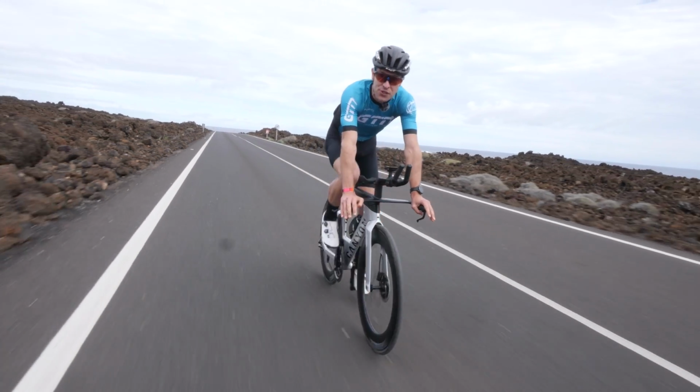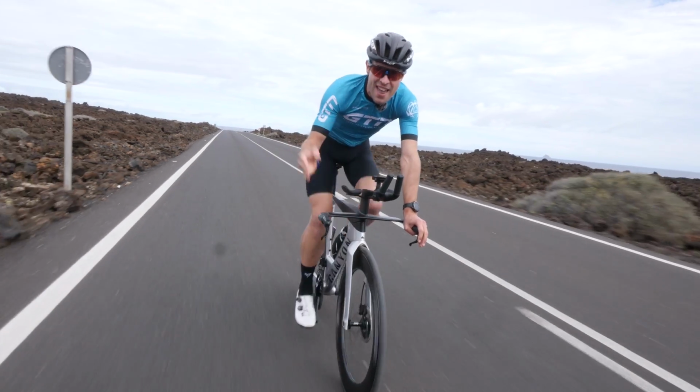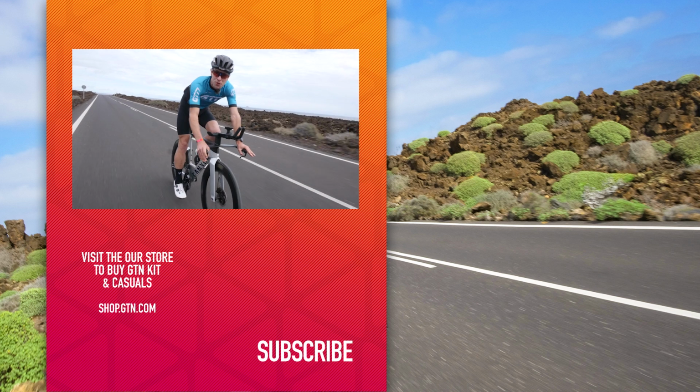You could, of course, phase your training, cut them out for a period of time whilst you focus on those quality workouts, and then bring them back in at a later point. Now, that is how to improve your FTP.